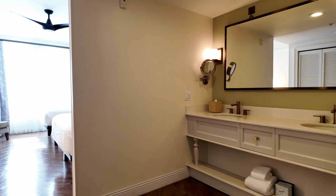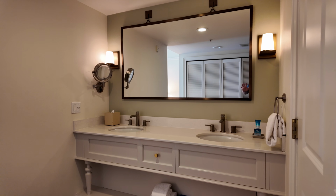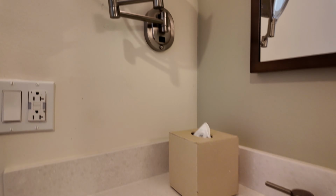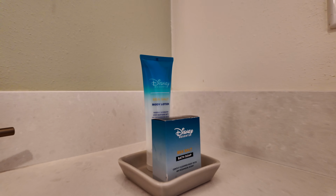And then coming in here a little bit further, we do have the bathroom, so double vanity there, really nice big mirror there as well. Not a whole lot of light, but still not too bad. You do have a makeup or shaving mirror there. So yeah, really nice double vanity. And then over here, you do have the Disney soap and body lotion.